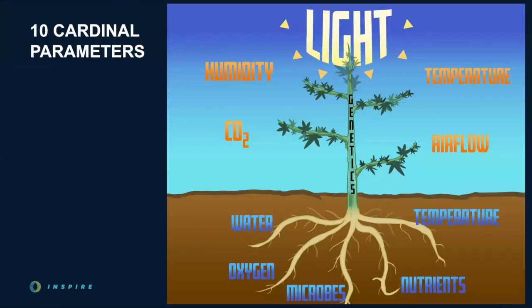Now that that's out of the way, let's talk about the interplay of all these variables in the context of plant vitality. Jesse, take it from here. Hey, thanks, Rob. Great information there.